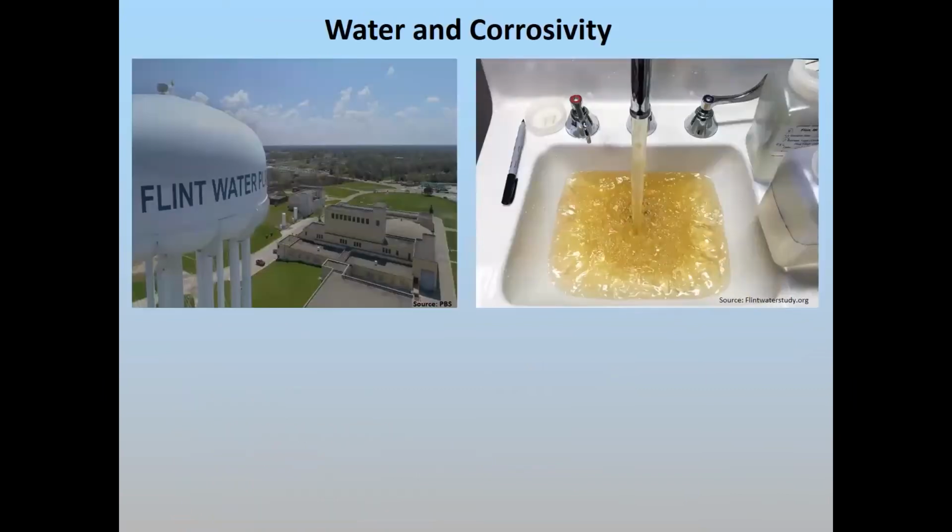We've probably all heard of the Flint, Michigan lead toxicity crisis. And this was a result of several factors, not only a change in the water source, but then also a change in the treatment. So what happened is when they changed the source, there was increased chloride levels. There was not an application of a corrosion inhibitor.